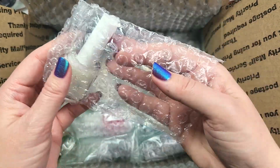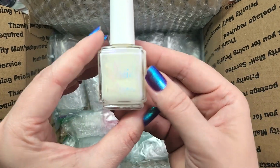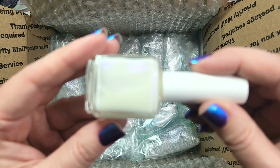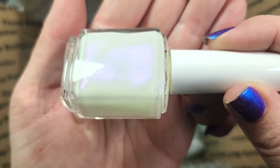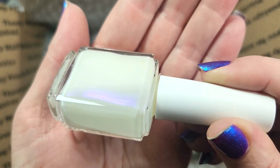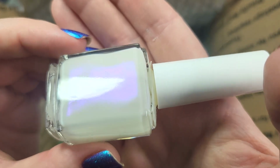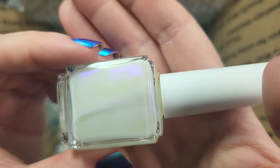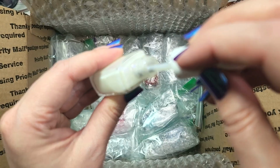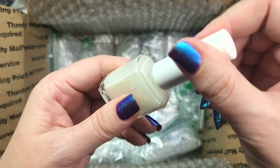ooh, this might be another new to me brand. Yeah, it is. So this is Vivid Nail Lacquer, and it is called Shimmery Snow. And this is another white crelly, this time with a beautiful shimmer. So this is another one that I will have to swatch and see how I like on. But look at that vibrant violet fuchsia glow. Wow. So it definitely is squishy, which could work in its favor.